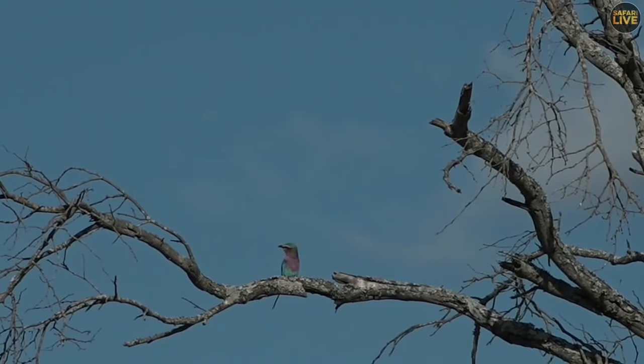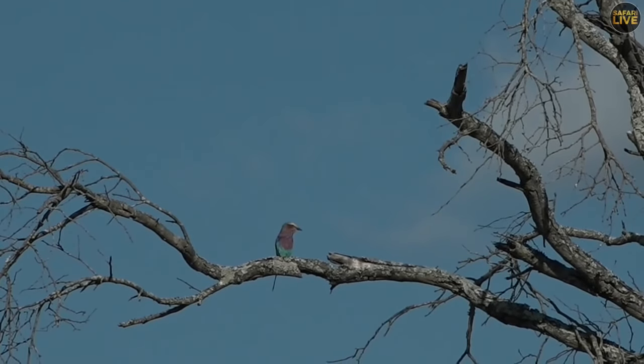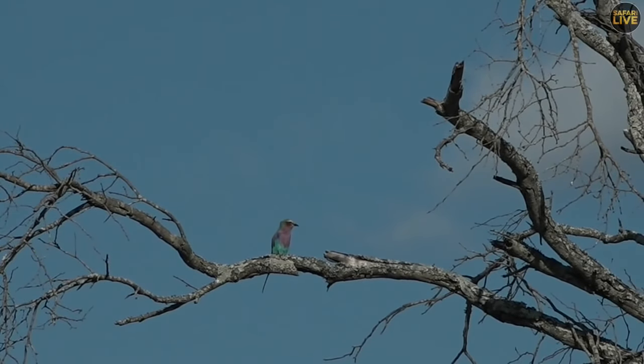So other than that, we are going to head south, and I haven't been to Chitwa Dam for a while, and with it being so hot and that being our largest area of water, I'm hoping we're going to get some activity there and some nice bird life, and probably spend the latter part of the afternoon down there and hope something interesting comes down for a drink.